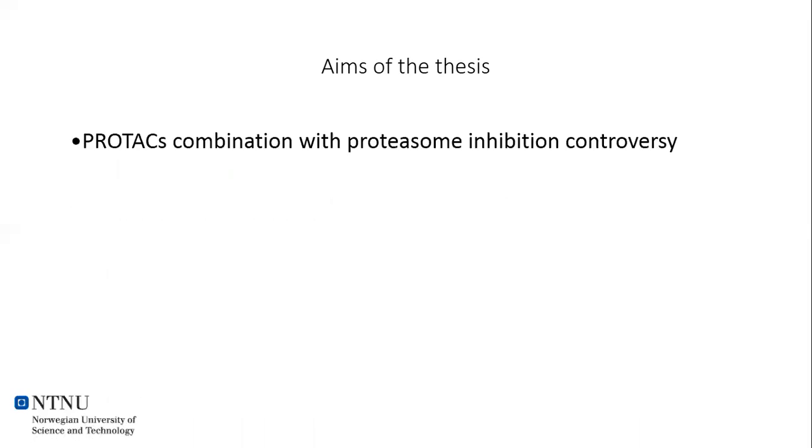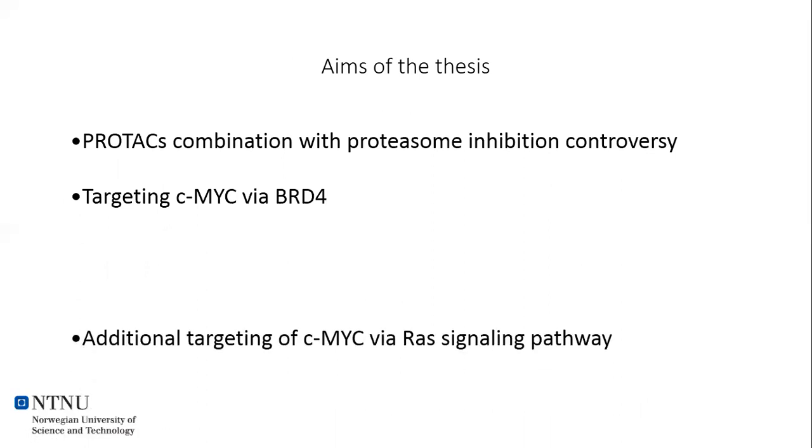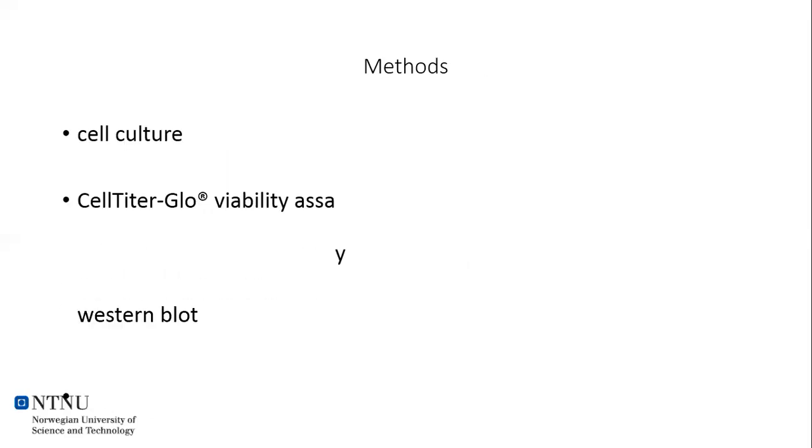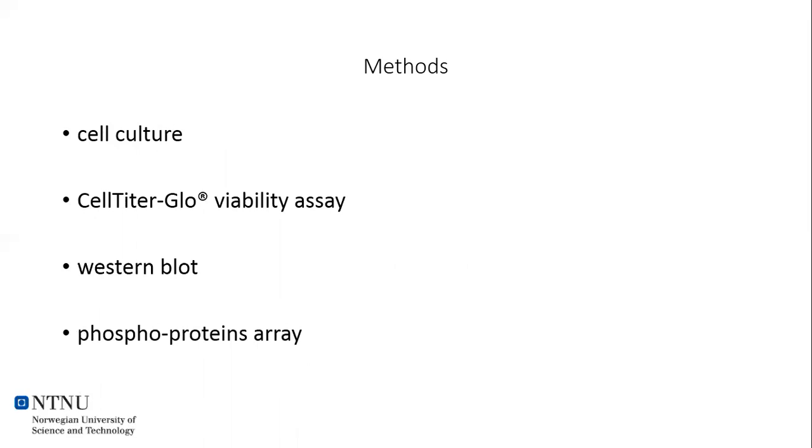I had several aims in my thesis. That includes PROTACs combination with a proteasome inhibition controversy, targeting c-MYC indirectly via BRD4, additional targeting of c-MYC indirectly again via RAS signaling pathway, and carfilzomib combination. Several methods have been used in this thesis, which are cell culture, CellTiter-Glo viability assay, Western blot, and phosphoproteins array provided by R&D Systems.